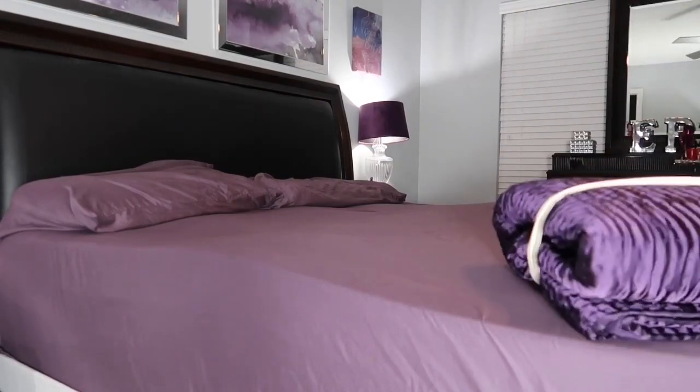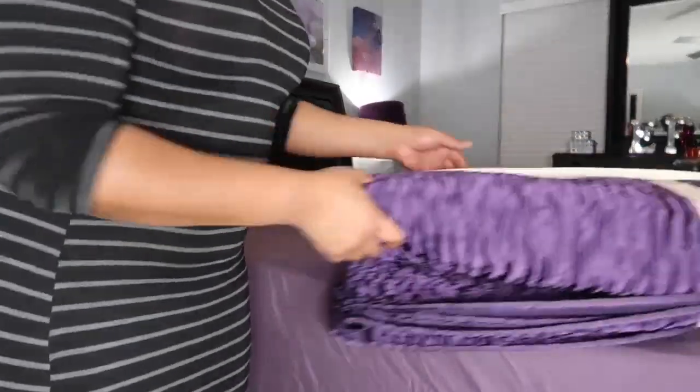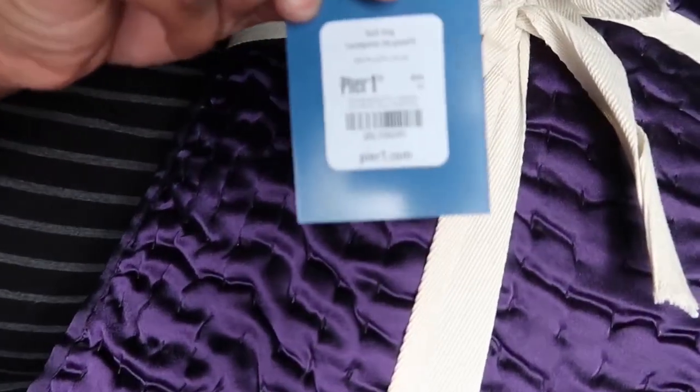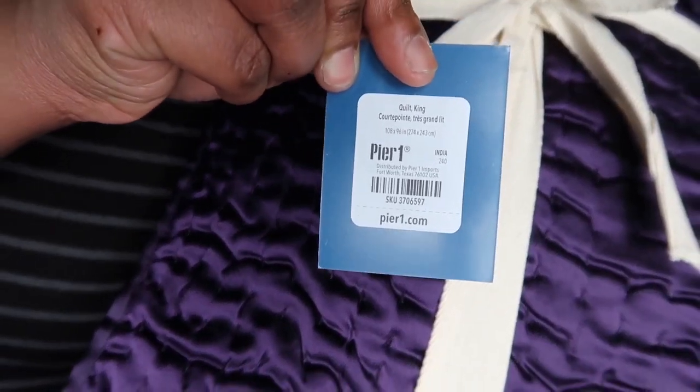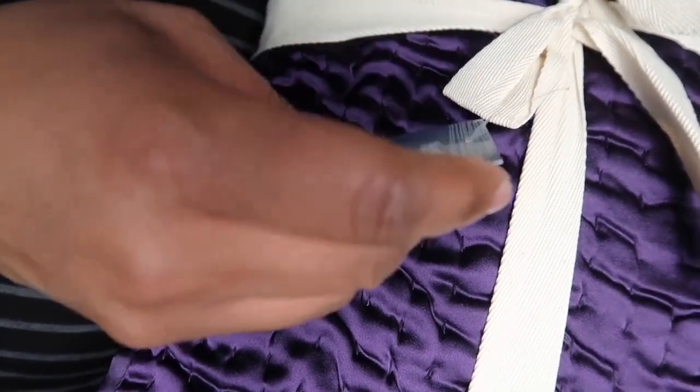Lifestyle lovers, I purchased the quilt in a king size. I do have a king size bed. It did not come in a California king. Otherwise, I would have purchased it in a California king size in order to have more room to hang down on the sides of the bed.